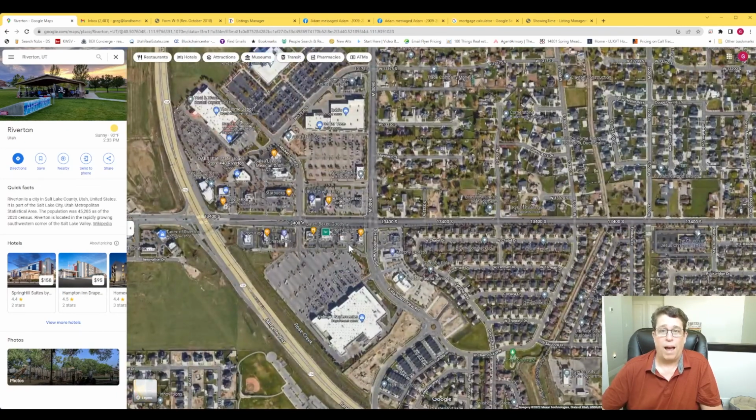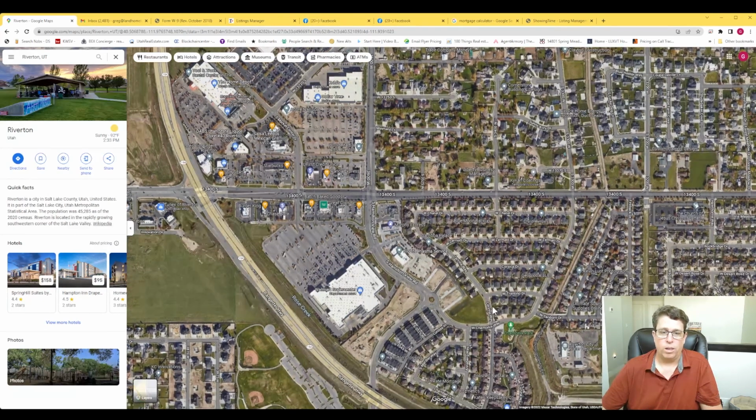This is where I first moved when I moved to Utah. I moved here last July, and we couldn't really decide where we were going to move. And so we decided on Riverton based on location and just what stuff it has. And it was a great place for us to call home for the first year that we were here. Now we live in Herriman, but that's a different story.